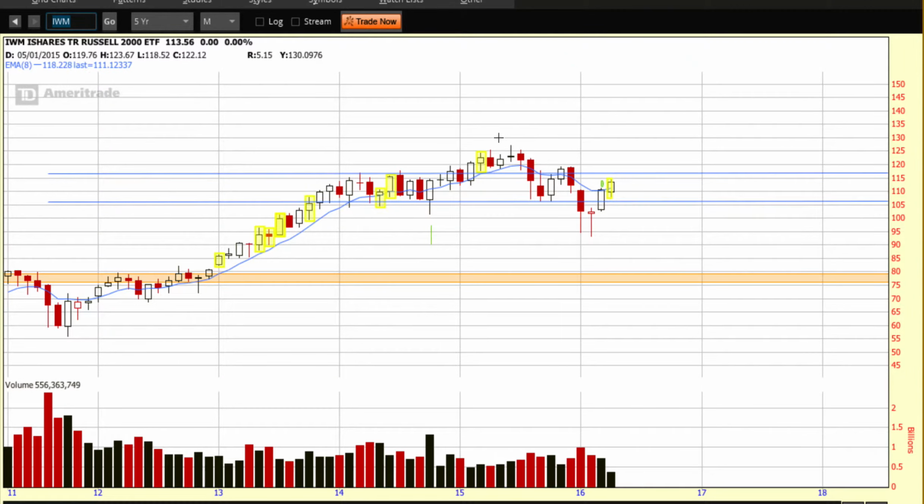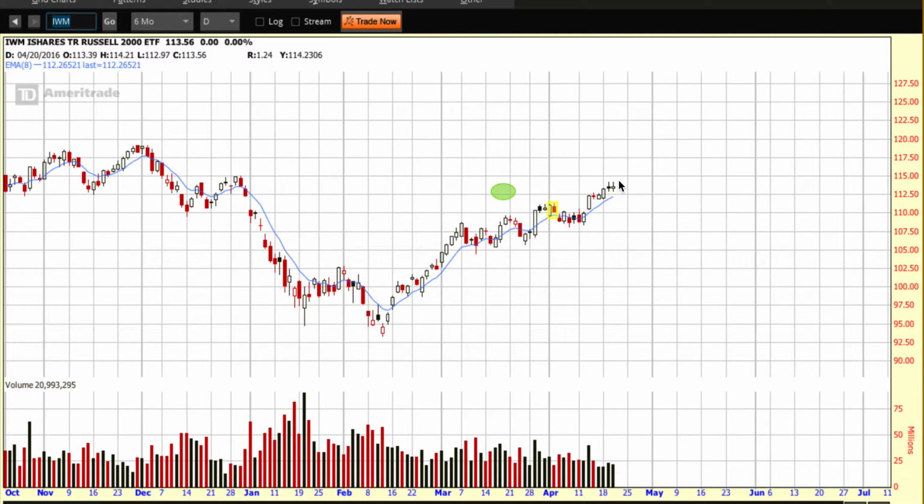But having said that, you're starting to see dojis. That's indecision. When you see these little candles that have wicks at the top and wicks at the bottom, that's an undecided market looking for direction. They're starting to show up on the S&P as well. I'll flip over to the SPY so you can see them showing up there as well, again at this area of prior resistance. So you want to be aware of that.